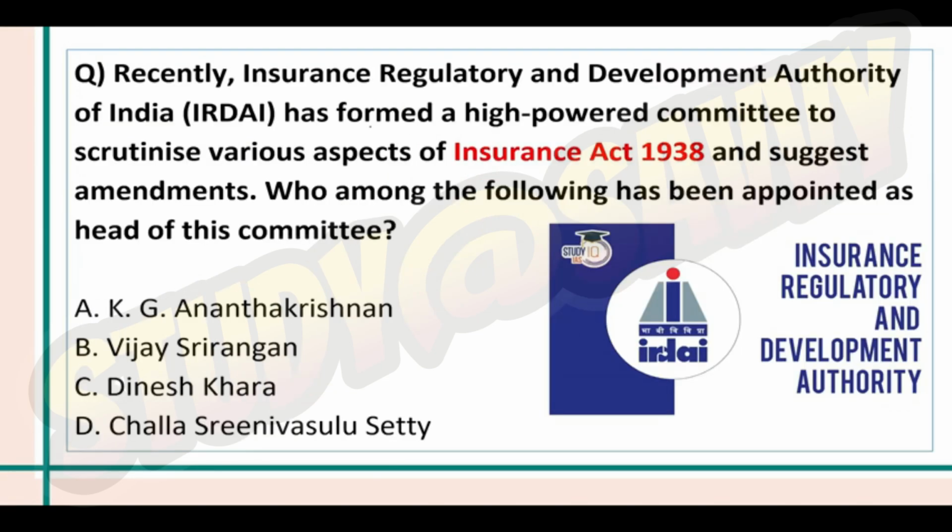Recently, IRDAI, that is Insurance Regulatory and Development Authority of India, has formed a high-powered committee. Now, the aim of this committee is to scrutinize the various aspects of Insurance Act 1938 and suggest amendments. Okay, now you have to tell me who among the following has been appointed as the chairman of this committee. So the chairman of the committee is Dinesh Khara, who was the former chairman of SBI.